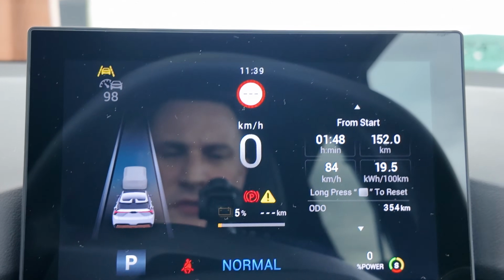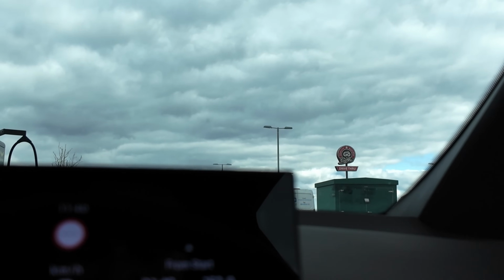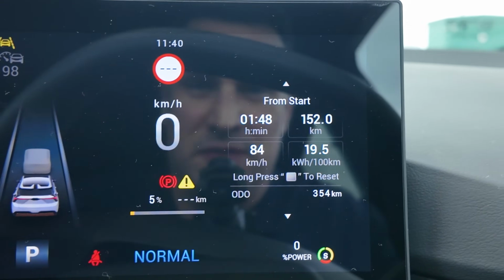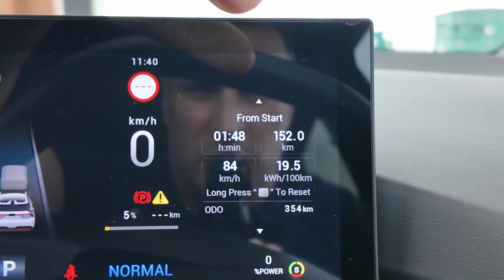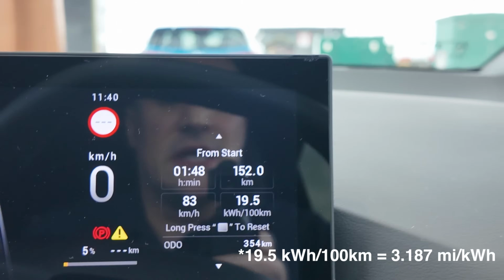We have arrived at the new FastNed charging hub in Banbridge, as mentioned, and we are down to 5%. It is telling me to get to a charger because it's blinking away. It's not even giving me kilometers. And at 120 kilometers an hour on the motorway, we are up to 19.5 kilowatt hours per 100 kilometers. So it was heavy on juice.